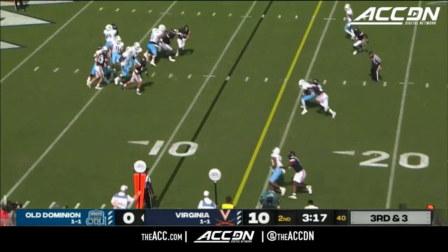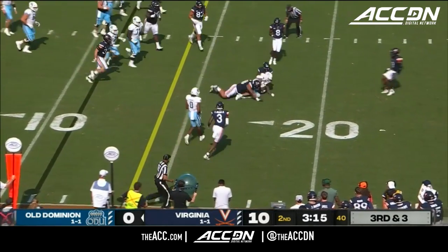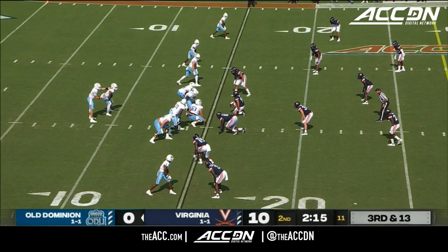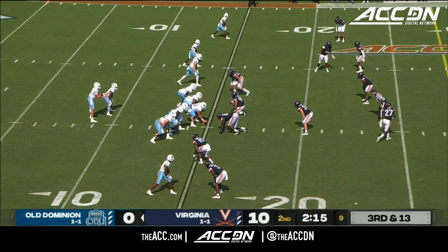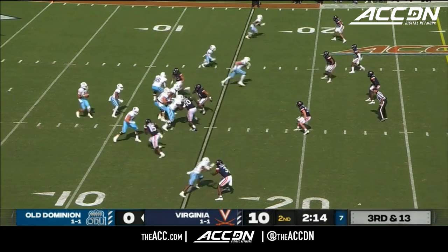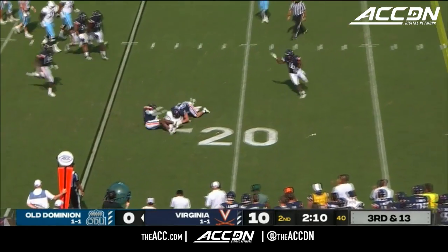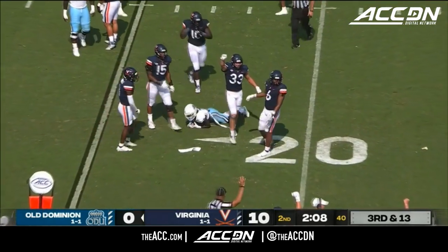Instead, Wolf will look to throw. Underneath, hits his receiver, powers forward for the first down. Does not look like Virginia's showing pressure. They're dropping back. They come with just four. Wolf steps up. Underneath, it's Page on the crossing pattern, but he's nowhere near getting that first down.